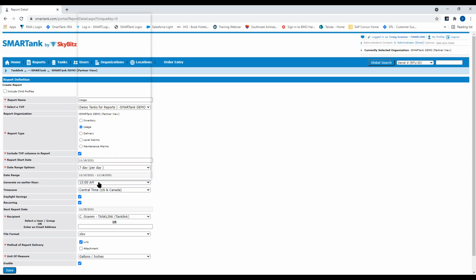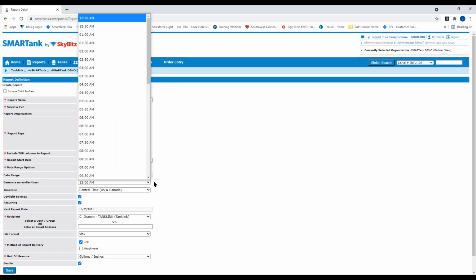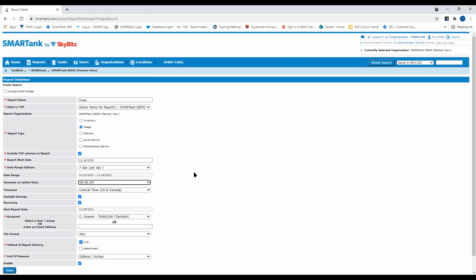Generate no earlier than. What that means is that you come in at 7 o'clock in the morning. You know that all your tanks, first thing during the day, their first call is usually sometime early morning, from 12 a.m. to 5 a.m. It's somewhere in there that your tanks call in. So you know that most of them will call in by that time. I get in at 7. I want that report in my email box by 7 a.m. So I'm going to say, let's make sure that it runs no earlier than 6 a.m. That way at 6 a.m., I know that I'm going to get the majority of the first calls for that tank so that I get the most recent reading on my tanks.